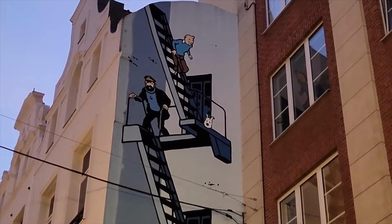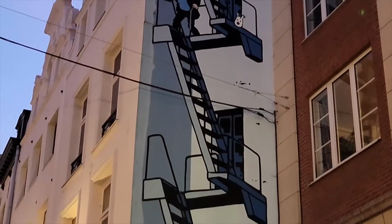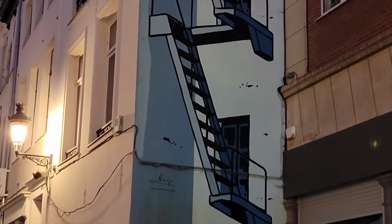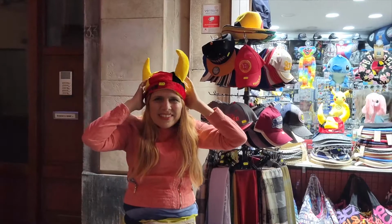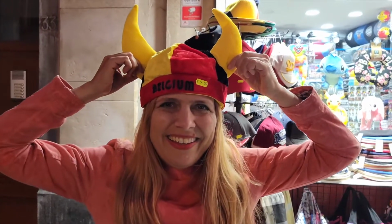A lot of places in the street, you will see Tintin, the comic book Tintin, drawn by Belgian comic strip artists. Yeah, they draw it on the wall. And this is from the Red Devils, the Diables Rouges, from the Belgian soccer team. So when you go to support the Belgian team, this is what you need to wear for soccer.